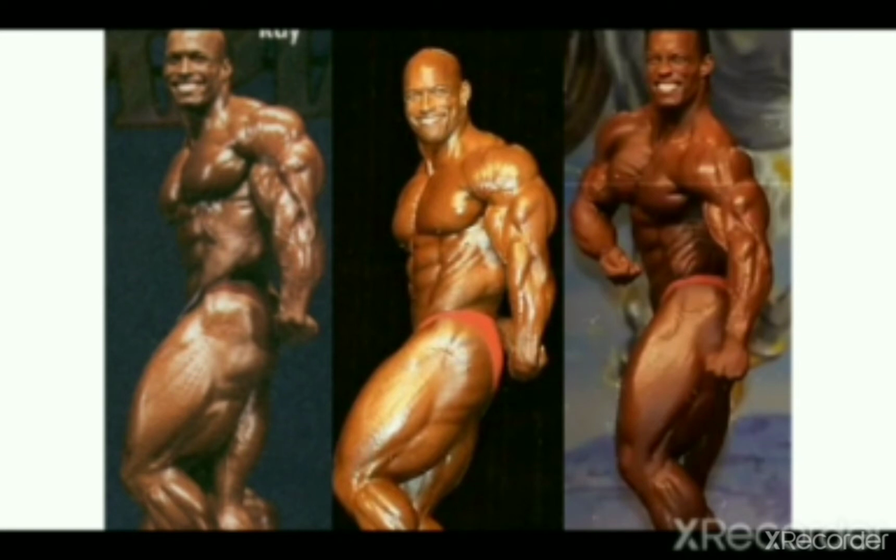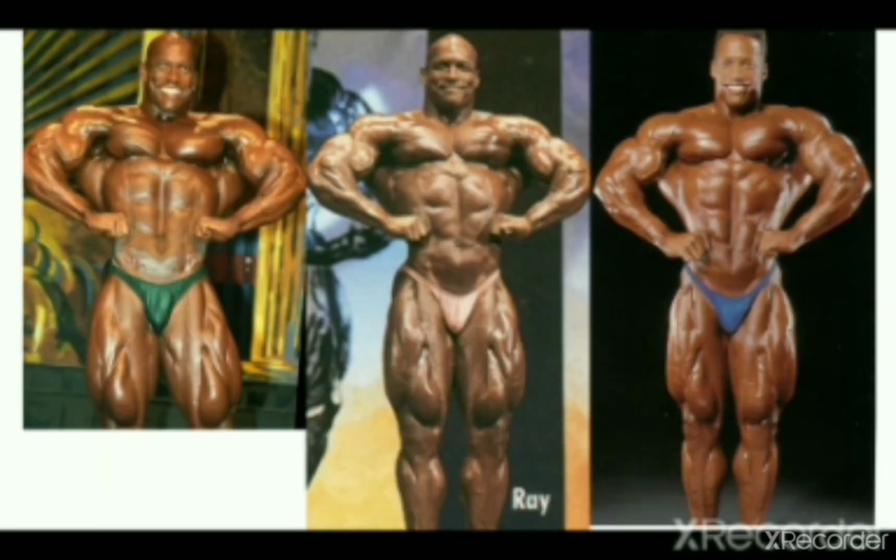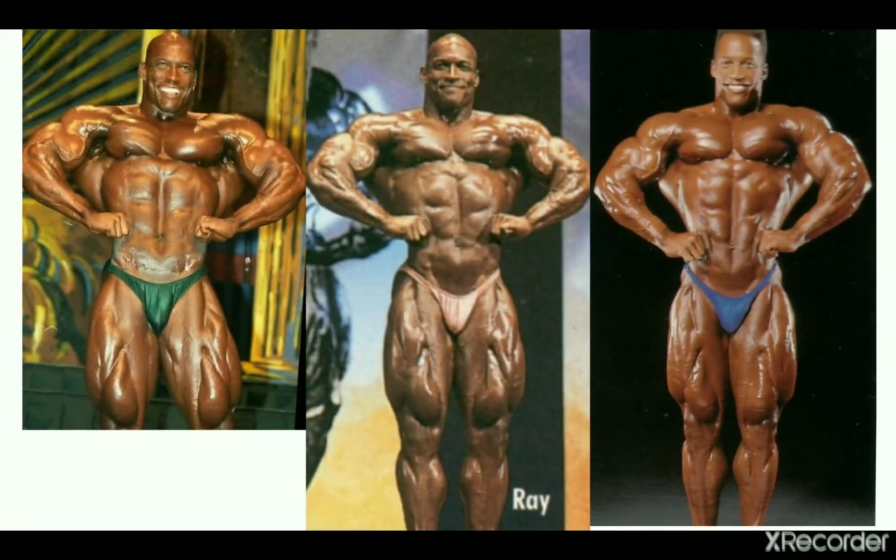Anyway, let's move on to Shawn's fifth best position, and this is the front lat spread. This is not a weak pose for Shawn. He does look impressive. His lats flare out pretty good, especially considering he's quite narrow. His pecs are asymmetrical, but still look decent and don't ruin the pose. And also, the abs look great, as always, with Shawn Ray. And the quads from the front, I mean, he wouldn't have beaten Dorian Yates, but for being smaller overall, Shawn looks really good in the front lat spread.